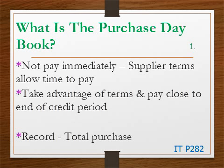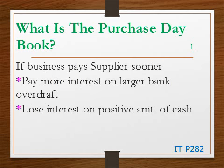In order to do this, a business will need to have a record of the total purchases that are made every month, quarter and year. If a business pays a supplier sooner than they need to, they may incur either of the following: pay more interest on a larger bank overdraft, or lose interest on a positive amount of cash.